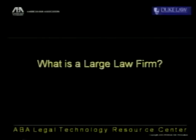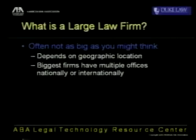A large law firm is typically not as big as you think. When you think of a large law firm, you may think of thousands of lawyers. There are only about 12 law firms based in the US that have over 1,000 lawyers. So we're really talking about much smaller firms than you might think. And those big firms are spread out in multiple offices. So you have 50 or 100 lawyers in one place, 50 or 100 lawyers in another, spread out geographically either around the country or around the world.